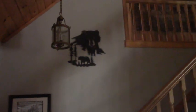Speaking of bears, here's another one that she got in Florida. It's hanging in the step area. And a new bear picture is right here on the wall. Here's another view of Mary's new deer.